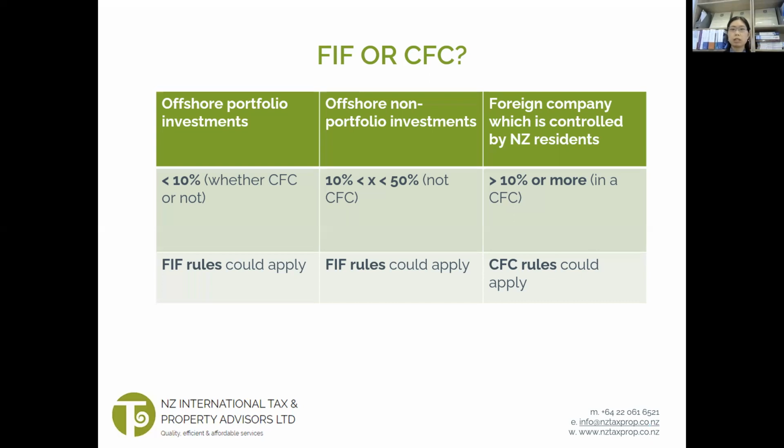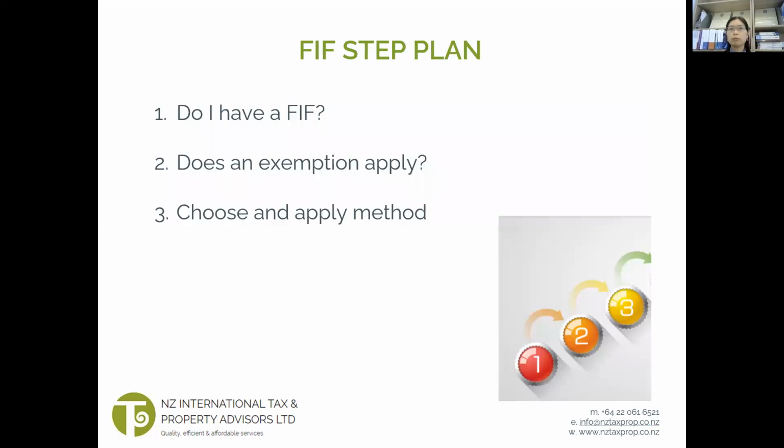In the case study, the shareholding interest is less than 10%, or between 10% to 50%, which is not in a controlled foreign company. So the Foreign Investment Fund should apply. There is a three-step plan to apply in a Foreign Investment Fund scenario. For the purposes of this video, I'm just going to say FIF as a short name for the Foreign Investment Fund. Firstly, you want to identify whether you have a FIF. If you do, then does any exemption apply? If none of the exemptions apply, then we need to choose the appropriate method for the taxpayer.